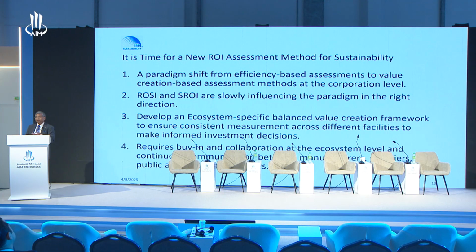So now we come to what I am coming to. That is, it is time for a new assessment tool or a method. So I have been saying that we need a paradigm shift from efficiency-based assessment to value creation-based methods. Not just at the corporate level, but elevate to ecosystem level. Under ROSI and SORI, we discussed those. Those are the metrics they are using for measuring returns on investment. They are slowly changing the paradigm from tradition to the new one where we want to go.